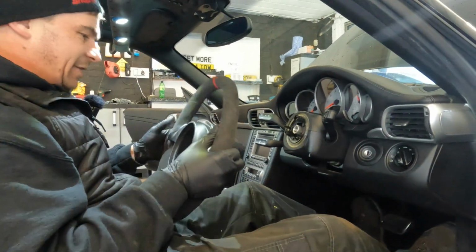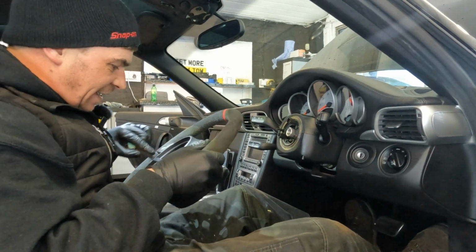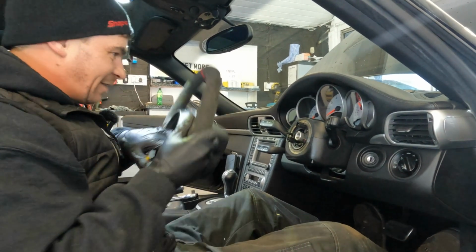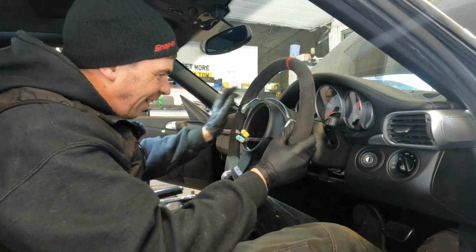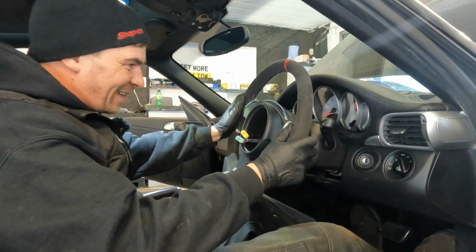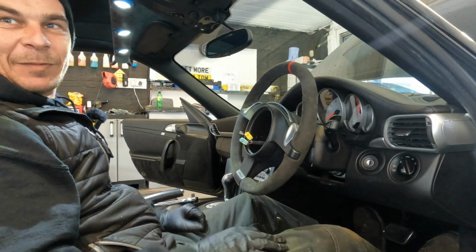Let's, without him looking, just put it on for a second and see. Oh, this has got a centre line on it. Yeah, I've just marked a centre line as well, so this should be... Oh, first time! Mate, that looks banging. That looks properly banging.